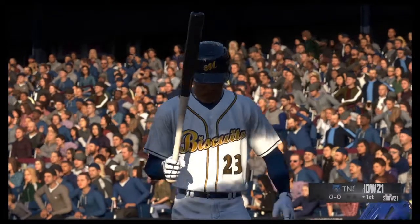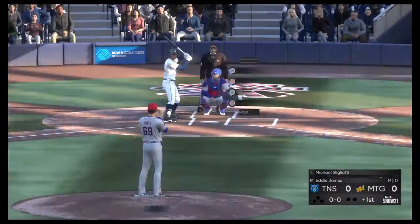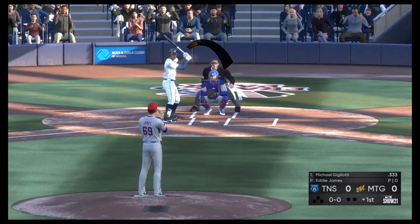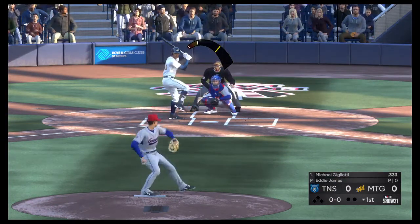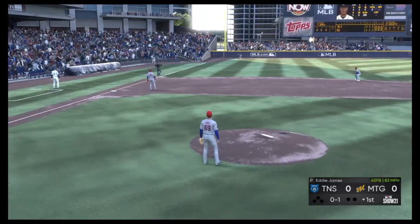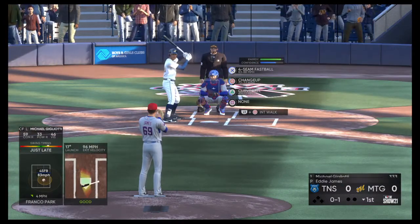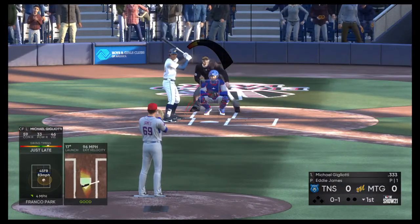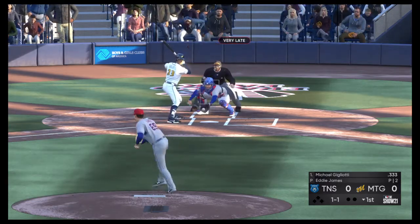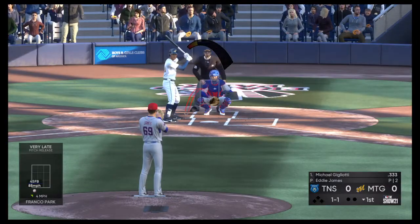Now at the plate is Michael Gigliotti. He'll lead things off here in the bottom half of the first. The center fielder, Michael. Here's the pitch. Hit hard down the left field line, but a foul ball here, 0-1. Here we go, guys. Let's go. Now the pitch. Nope. There's a fastball pretty close that time, but ruled a ball, 1-1.